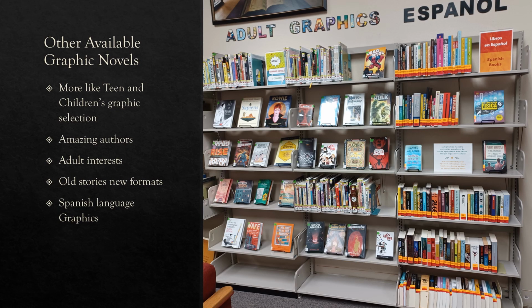So far I've been pretty much focused on the new adult graphic novels section, but Dallas also has large children and teens graphics sections as well, each with several hundred books available for checkout. The recent development of the adult graphics section means that the adult collection is now more in line with the existing teen and children's collections.